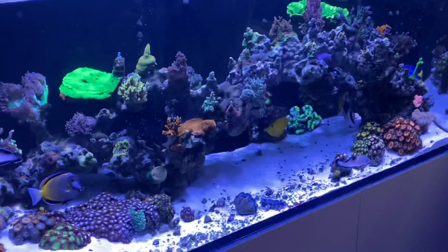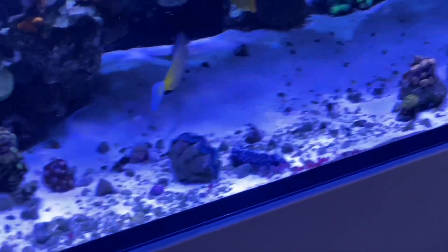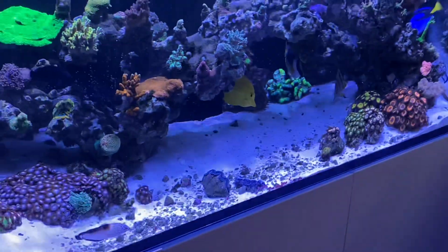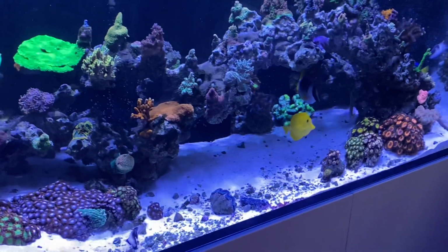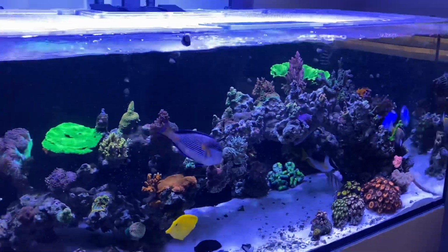Looks like the clam's a little disturbed. He's starting to open up again. Somebody's been bothering him today. I think it was a snail. A rogue snail was on him earlier. But this tank is doing awesome.